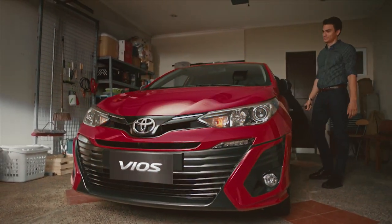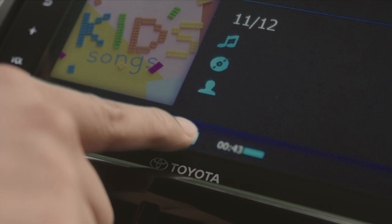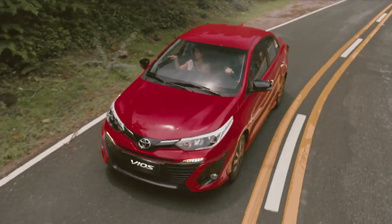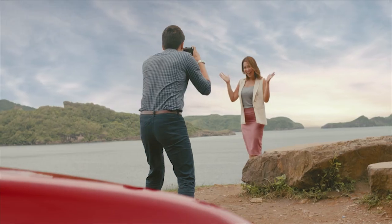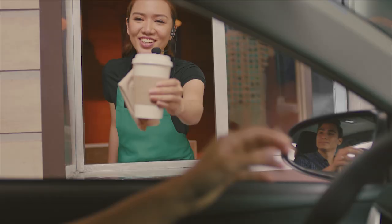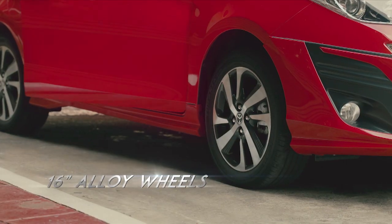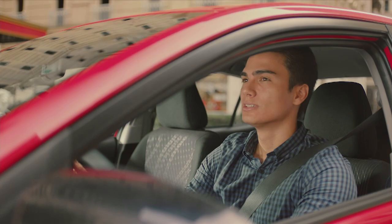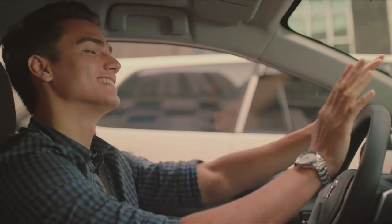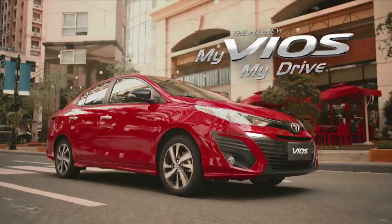The things that make my day. My mini-me. My kind of jam. My passion. My blend of coffee. My inspiration. That's all good. With the all-new Vios. My Vios. My drive.